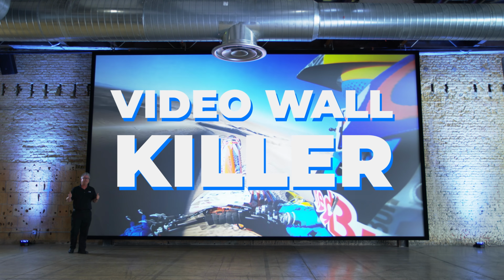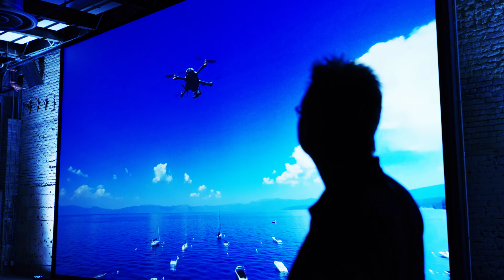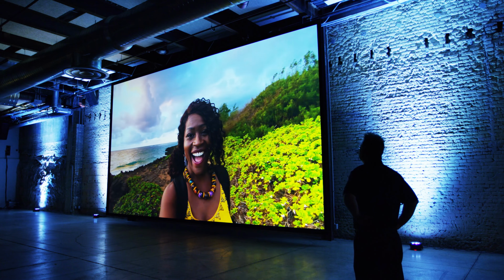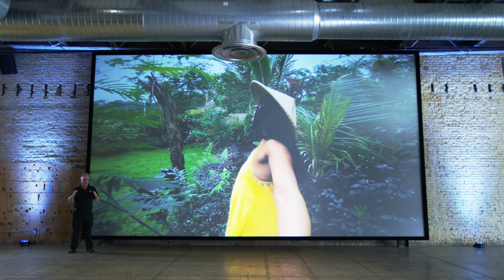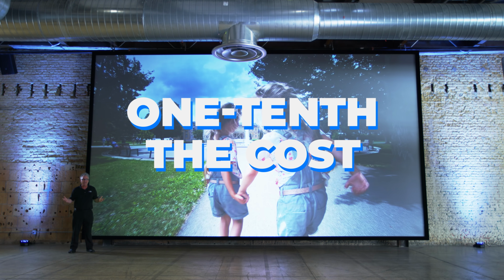That's right. You guys have had that idea of getting the big image in your house of worship and your big venue. Well, now we've got the solution for you. The Slate XL material is a 1.4 gain material with a super wide viewing cone, super smooth image, and ready to be in your next budget for your next project. Because the price of this is generally about a tenth of the price of a competing LED video wall.